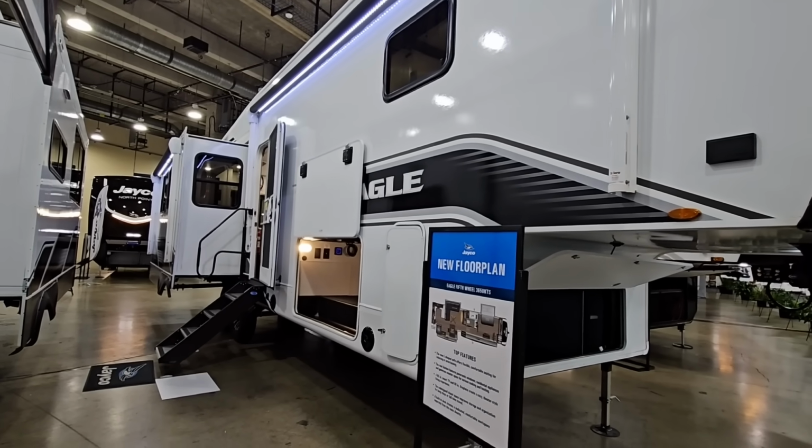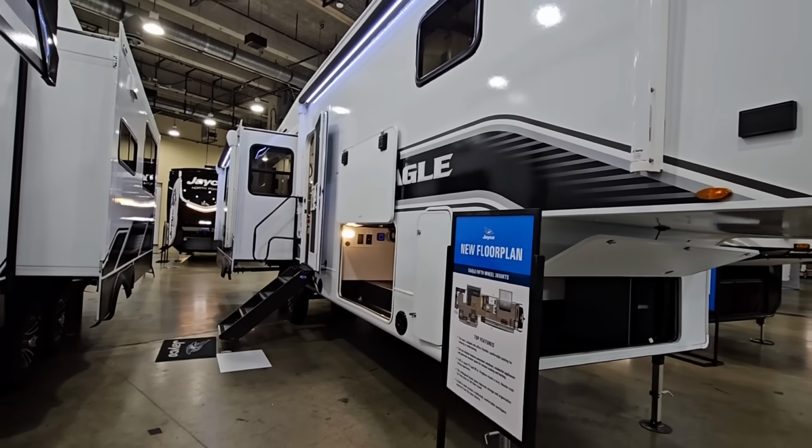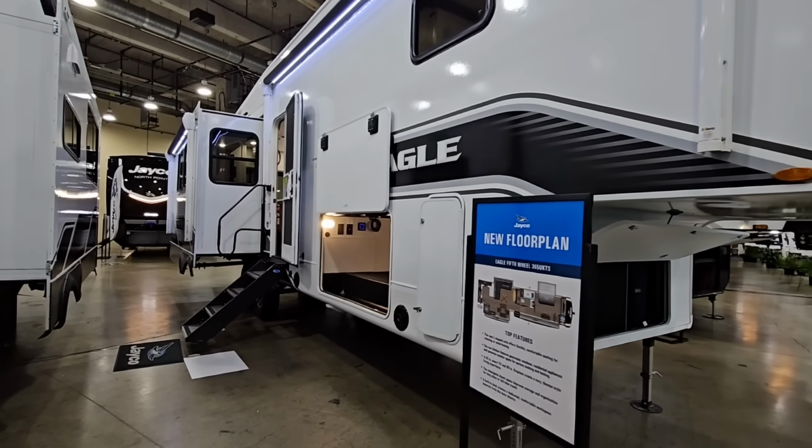This kind of brings the price down a little bit, and it provides it to you in a mid profile that's going to possibly be a little bit lighter on your tow vehicle. So let's take a look at it. Hang tight, I'll be right back.